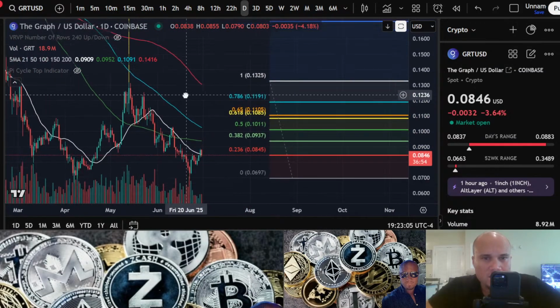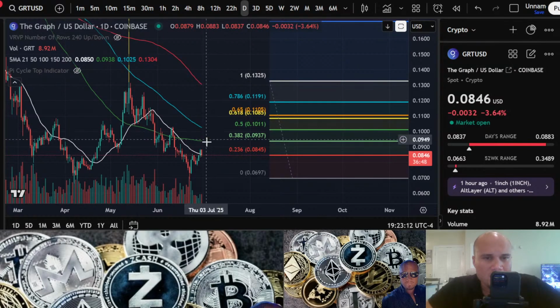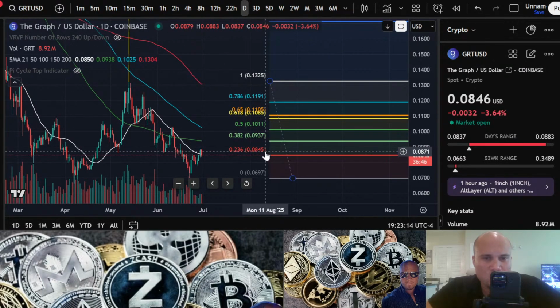And it looks like we topped out here at 13 cents. So I would say you're going to have to climb through the fib levels as well. The 0.236 level at 8 cents, which is where you're currently at. This is just the bare minimum.